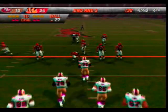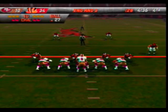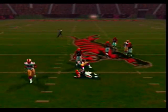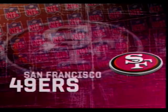Second and three. Ball on the 27-yard line. What's the hard count? Come on. Here we go. The Bengals come out in a dime package. Gets rid of it, and he hits his target. Flowers is there on the stop at the 41-yard line.